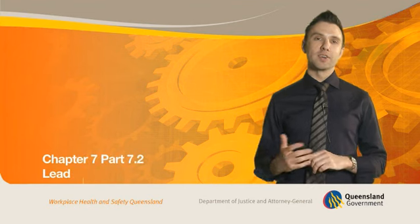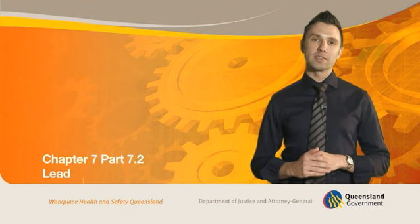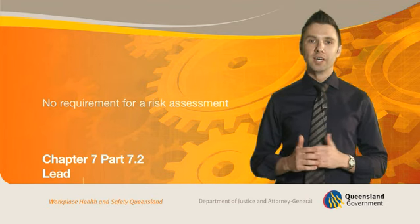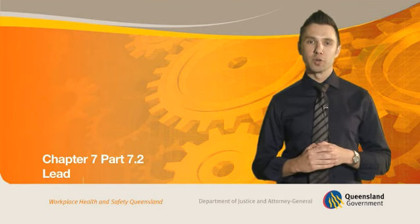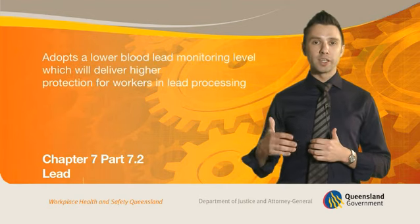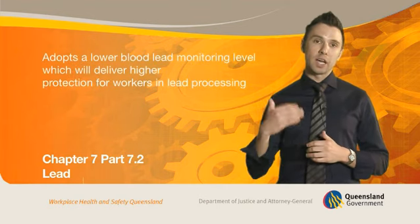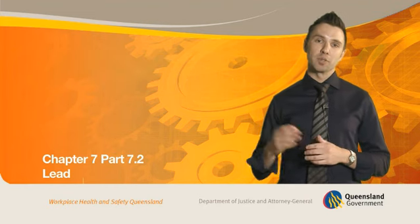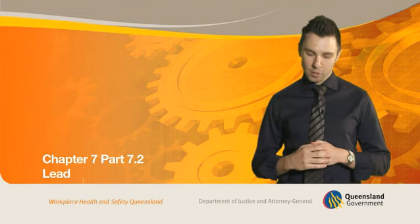The lead regulations are very consistent with what we currently have in Queensland, except there is no requirement for a written risk assessment to be undertaken, and that's consistent with the earlier parts of the model regulations. The level that you have to start monitoring for blood in the system has been halved, and we believe that will actually increase safety in that particular area because your monitoring is starting at that lower level.